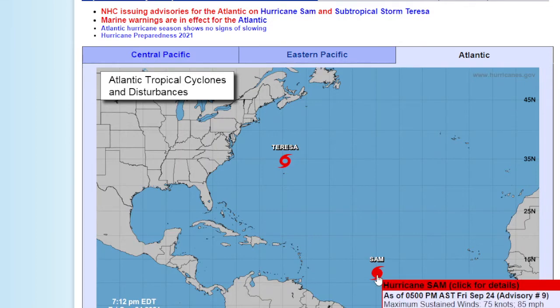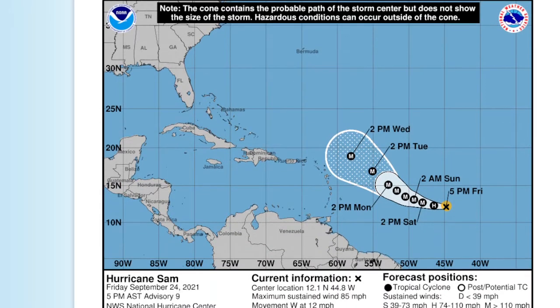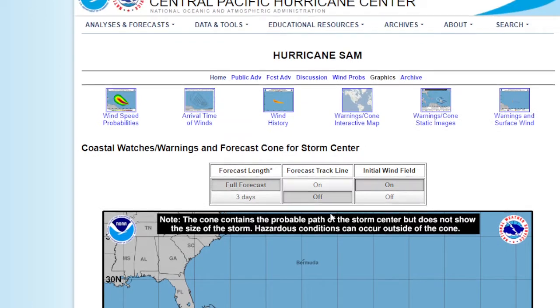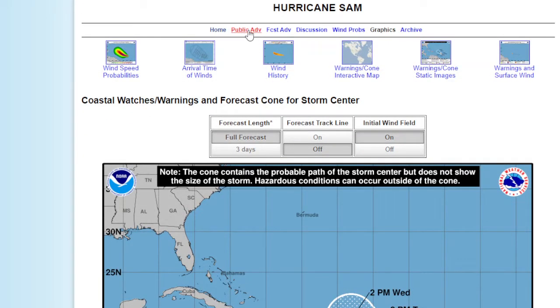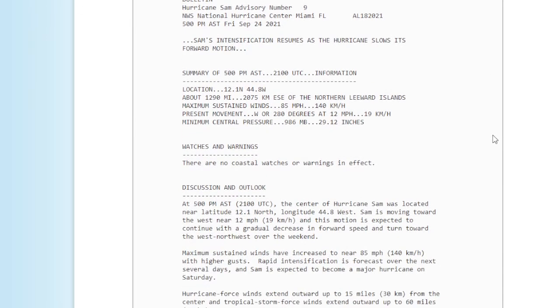But let's talk about Sam. Hurricane Sam. That's right. Hurricane Sam. This is the latest advisory on Sam. You can see they have it becoming a major hurricane and staying a major hurricane because there is no shear out there. And this is going to really become a powerhouse, and we're going to have to watch this. The trend is to recurve it out to sea, but it's very far out in the long range, and things can change between now and then. So we have to keep the door open for possibly affecting the United States.